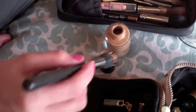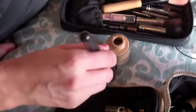You just use circular motions. And I will seriously dip my brush into the lid and start with just that much. And then I kind of do each section. So this gives you medium coverage. It's hydrating. It looks like skin. It doesn't look like foundation.